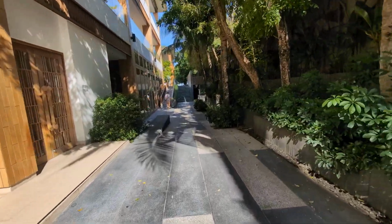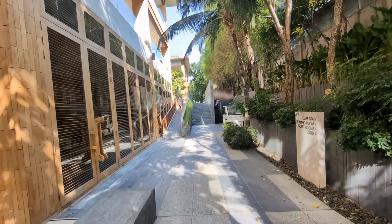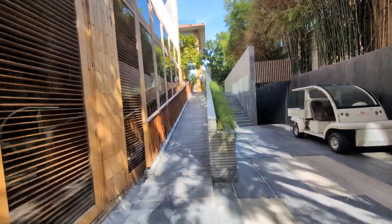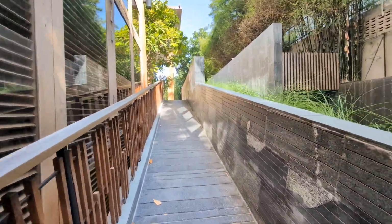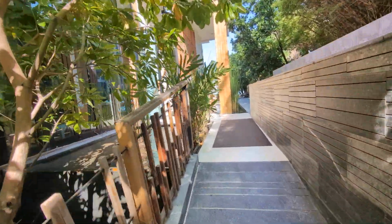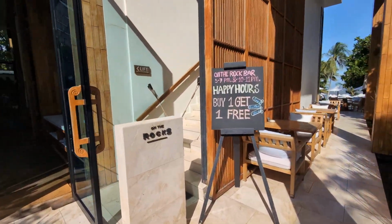You do have buggies that run up and down here, so if you've got luggage or you're just feeling a little bit lazy, why not give them a shout and get a buggy to run you around. On the rocks, happy hour.